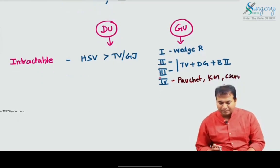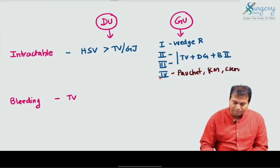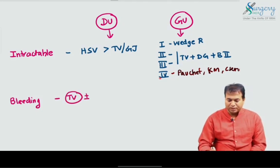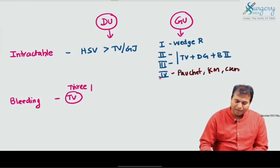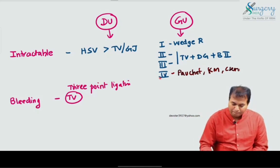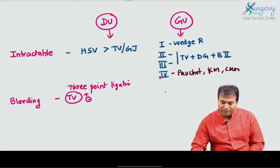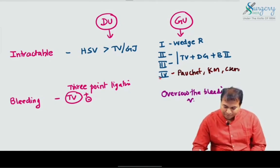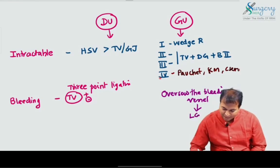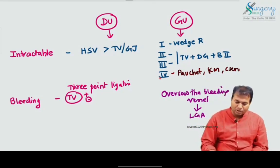Okay, are you clear for intractable complication? Bleeding complication of each. For a bleeding duodenal ulcer, truncal vagotomy may or may not be done, but the main point is 3-point ligation of the bleeding vessel, plus or minus truncal vagotomy. Either we may do or may not do it based on hemodynamic stability. For a bleeding gastric ulcer, we oversew the bleeding vessel wherever it is bleeding. Usually the bleeding vessel in gastric ulcer is mostly from the left gastric artery. Therefore, we may ligate the left gastric artery.